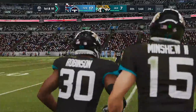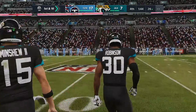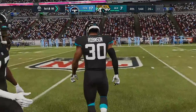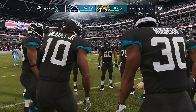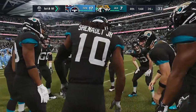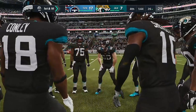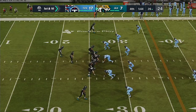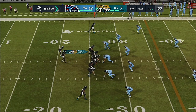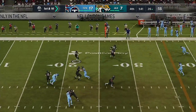So Minshew and the Jaguars are down by 10, with a minute 44 to go. Their offense has struggled all night, and now they need to find 2 scores late to try to pull this thing out. Minshew on first and 10.